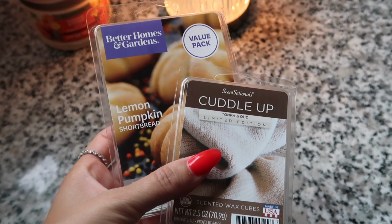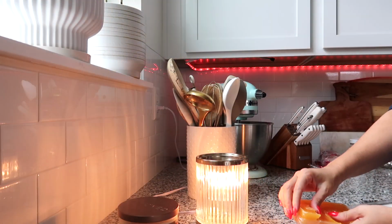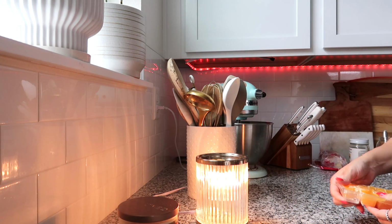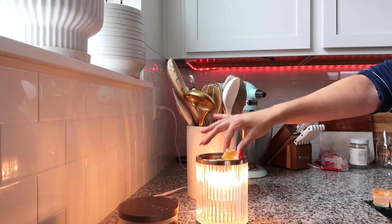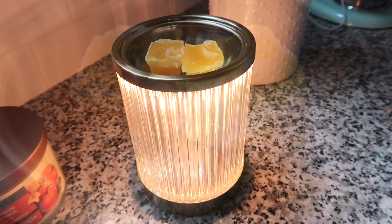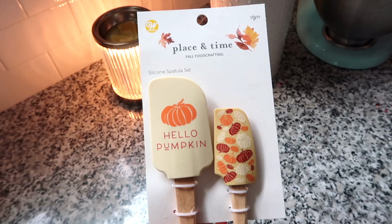I don't think I'll ever be able to part from my fall scented candles, but I have been really loving my wax warmer that I got from Walmart. I also get my wax cubes there. They're very inexpensive, and my favorite scent right now is the lemon pumpkin. It's just the right amount of freshness, but also warmth, and it fills up my whole kitchen. You guys have to try it.